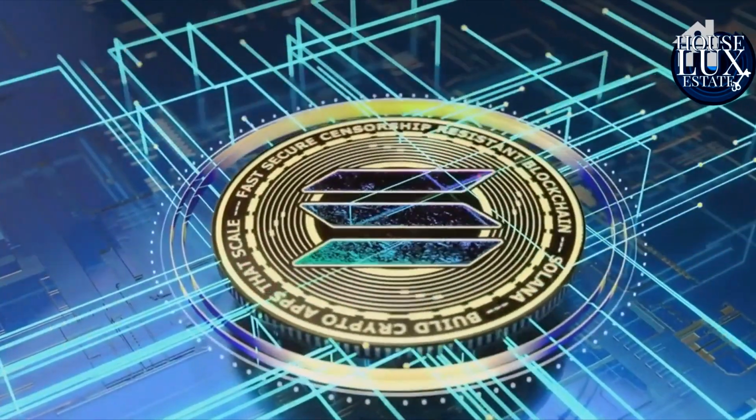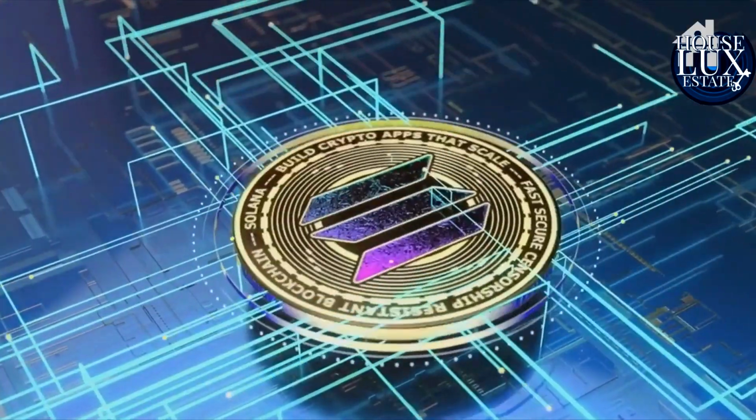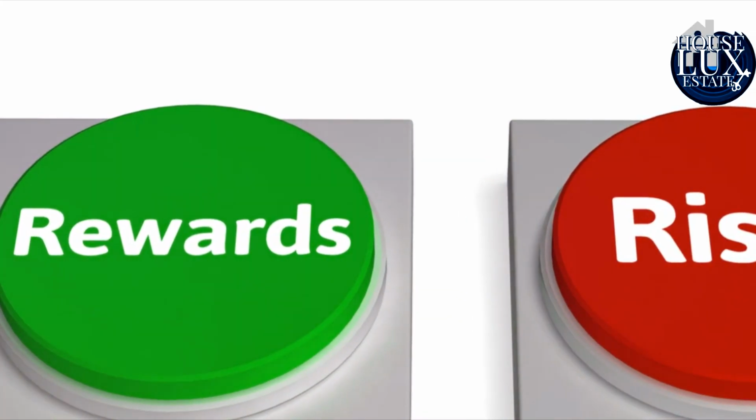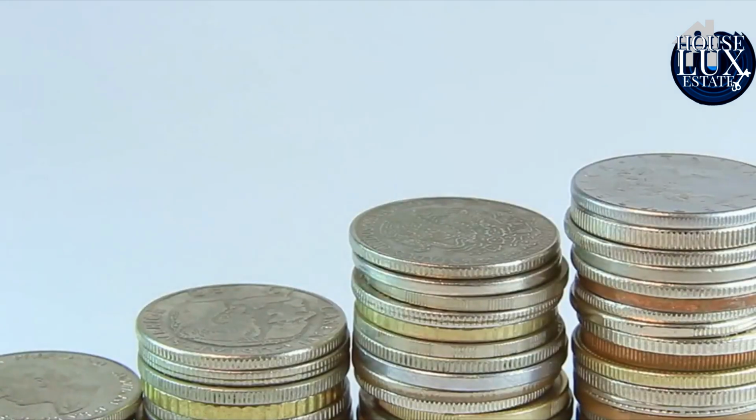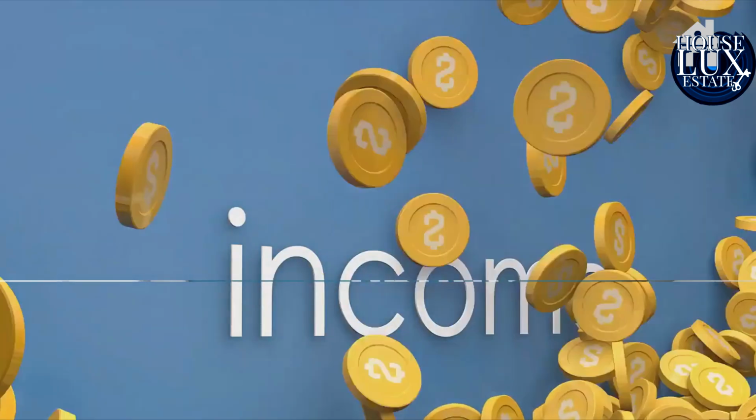Each of these options has its unique benefits, and they cater to different financial needs and risk appetites. So, whether you're a risk taker or prefer playing it safe, there's something for you on Binance Earn. Binance Earn offers various ways to earn passive income, making it a versatile tool for any Binance user.